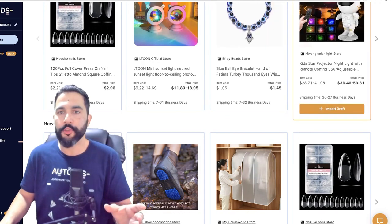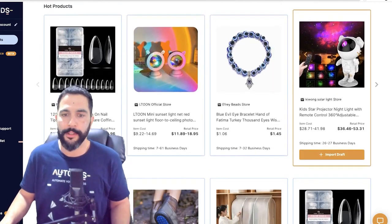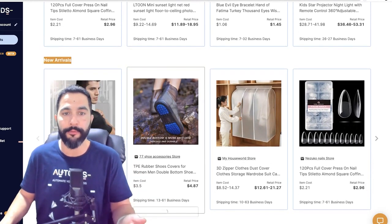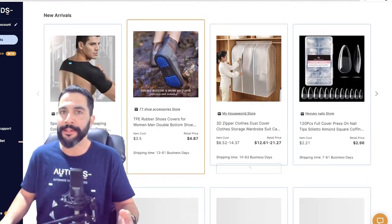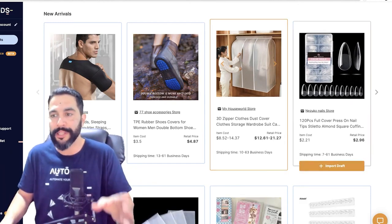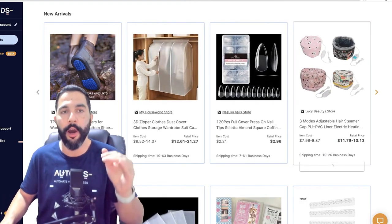So you have all of these trending products. All of these are best sellers. And if I scroll down, you can see that we have different categories, like these products are new arrivals. New arrivals are great because not only are they trending, but they're also new. So you can actually start your own sales trend by keeping your eye on new arrivals.